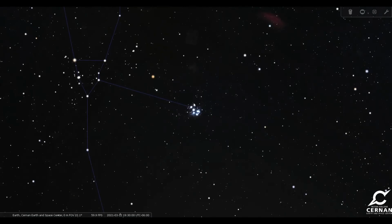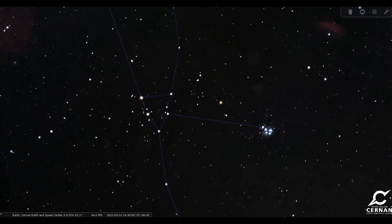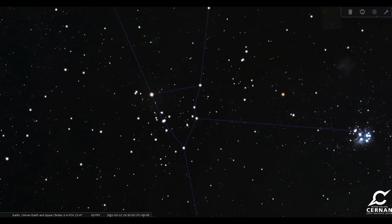but it's not the only star cluster in Taurus the Bull. This distinctive V shape that we see here is part of another open cluster called the Hyades. The bright star Aldebaran, the eye of the bull, is not part of that Hyades cluster. It just happens to be in our same line of sight. But all of these stars that make up this nice V shape that we see here are part of that Hyades star cluster.